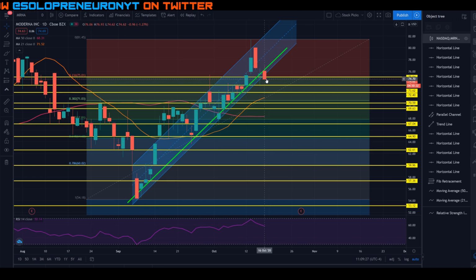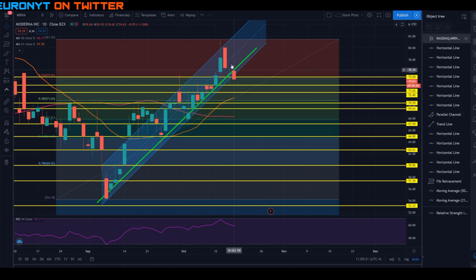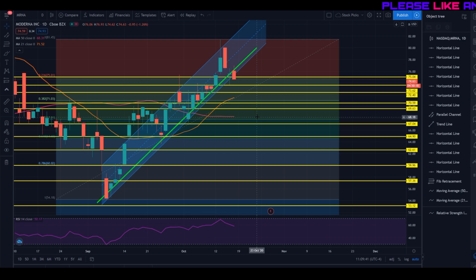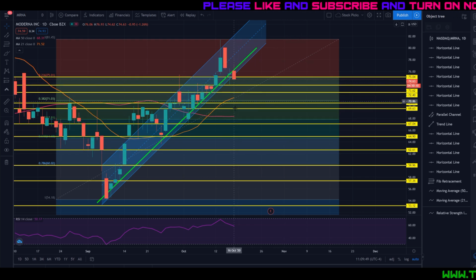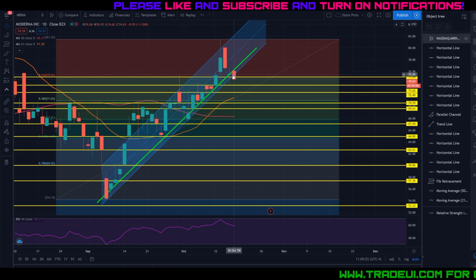So depending on how we close today and where we end up on Monday, it's going to determine whether I think we're going to continue in this upward trend, or are we going to now break the trend and possibly have a little bit of a pullback. In all honesty, I do think we are still in a short-term bullish trend, but I wouldn't be surprised if we have a pullback because we are trading pretty far away from the moving averages, and also it looks like we are in for a pretty red day today.